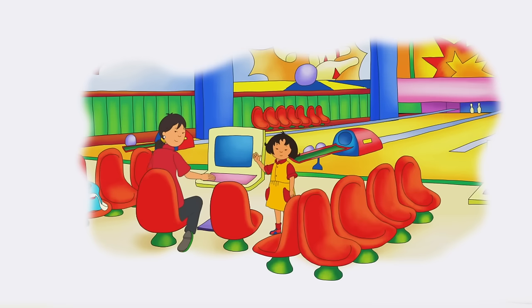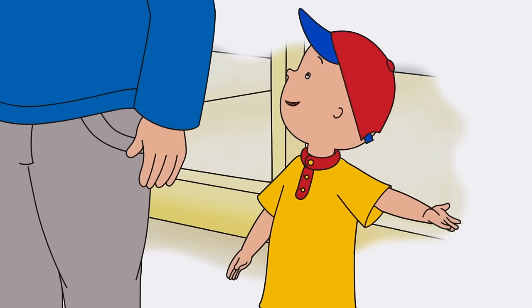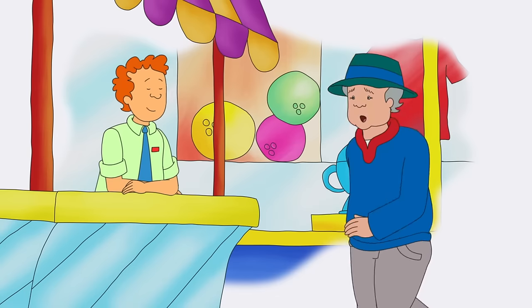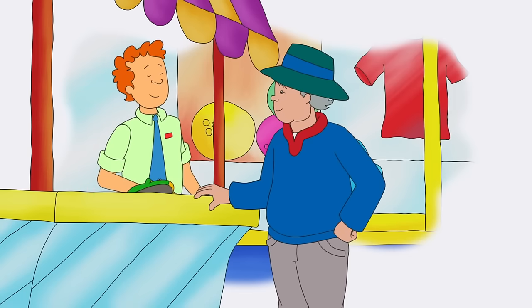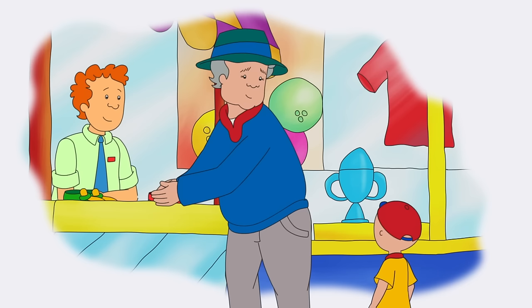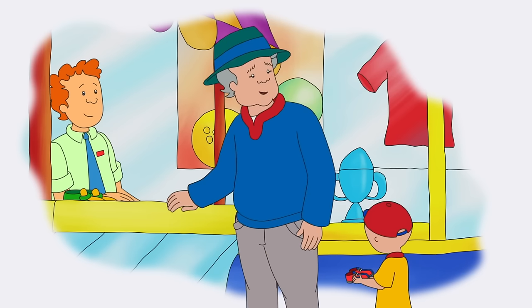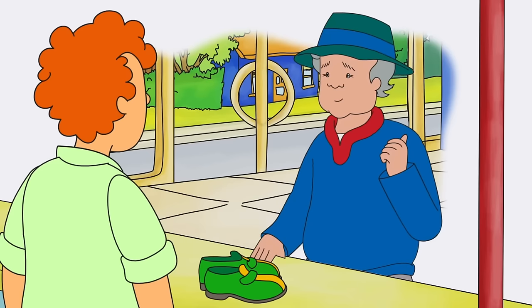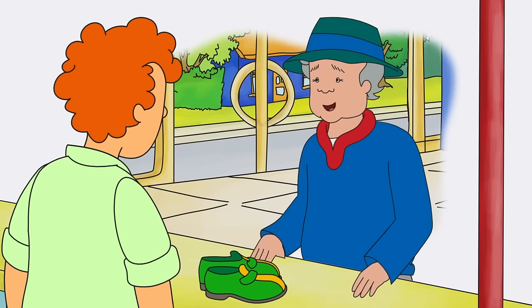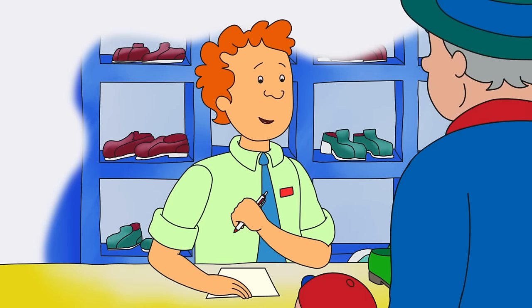Seeing a friend at the bowling alley made Caillou feel even better. Are we going to play now, Grandpa? As soon as we get our shoes. Can't I wear my own shoes? I'm afraid not, Caillou. These are special shoes, made for bowling on the wooden alleys. This is my grandson's first time bowling. Well, you're in for a fun time there, laddie.